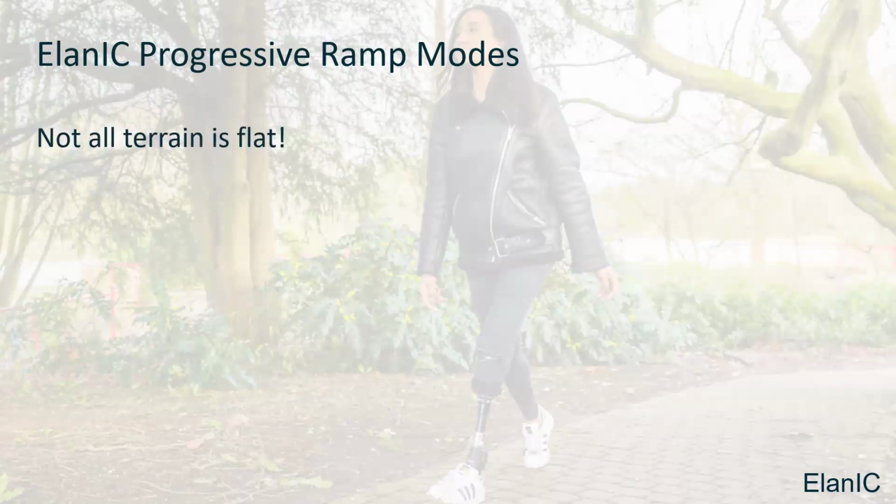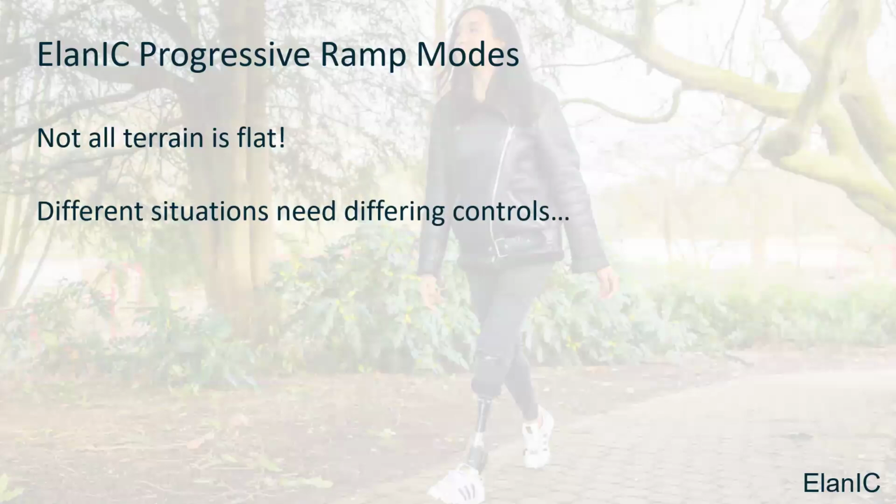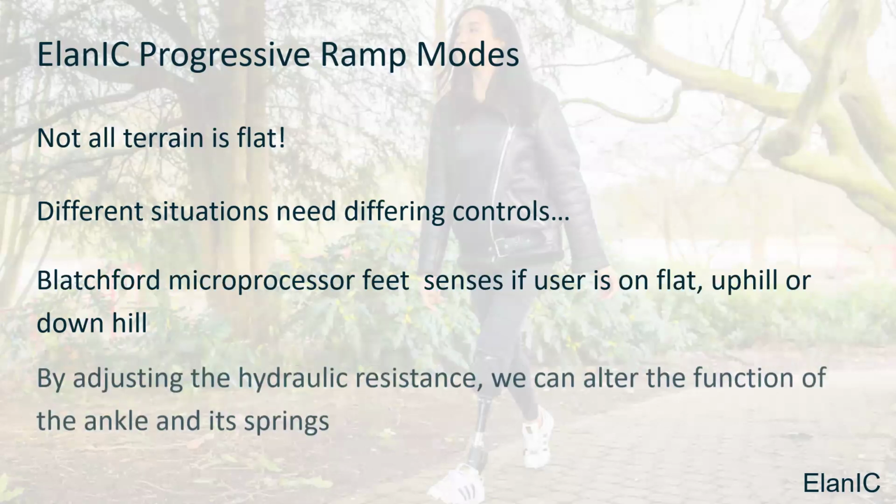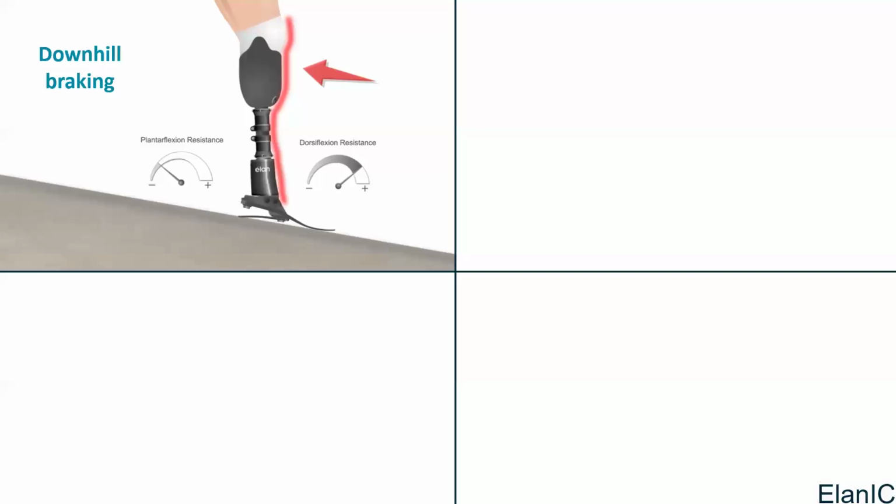So we know that not all terrain is flat, right? There is hills, ramps, even just a parking lot is going to have some uneven terrain, a curve you might have to navigate. So what happens when we encounter those different situations and those different environments? Well, it senses if you're going uphill or downhill, or if you're on flat ground, and Elon will make changes accordingly. Once again, I said kind of that partnership of the carbon fiber and the hydraulics working together. This is how that does that.